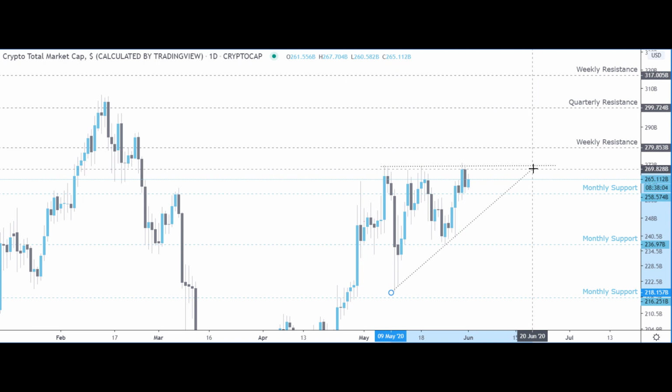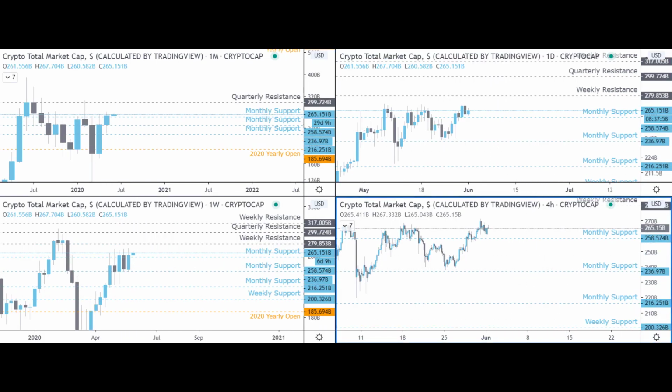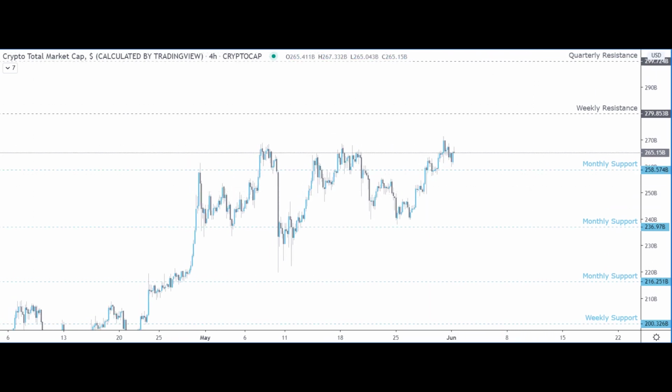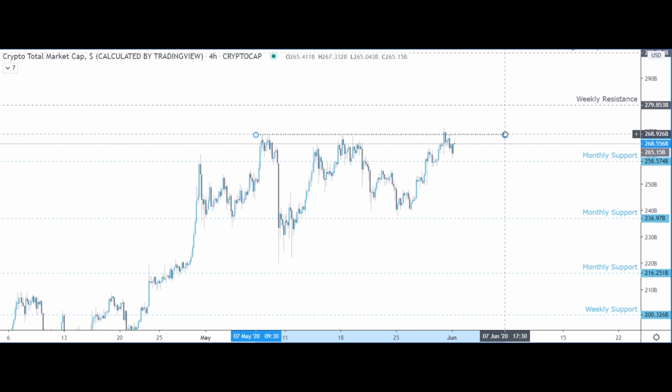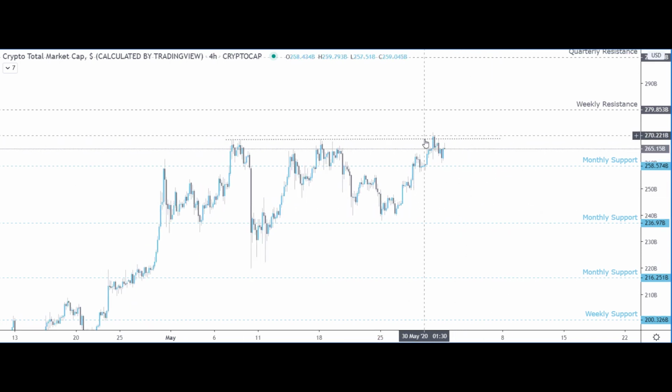So on the total market cap chart, let's just go to the 4-hour, because that's where it will be much cleaner to draw. You can see on the 4-hour time frame, we can still roughly print out the triangle, though you can see that this for now is a bit dangerous because we have taken out all these levels.